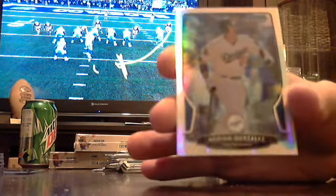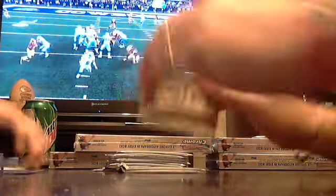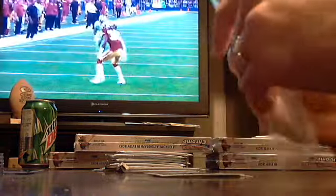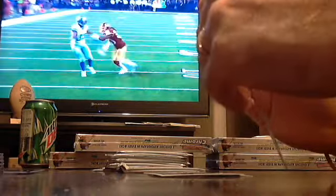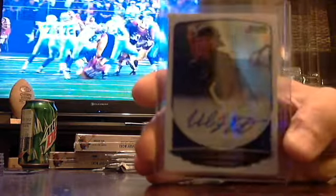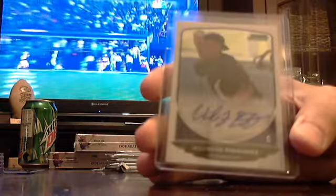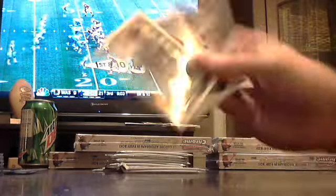Got a Dodgers Adrian Gonzalez. Three base. Just that Leaf Best of stuff, I have a hard time moving it. We've got a base of Rockies, Wilfin Rodriguez. Base for the Rockies. Three base.